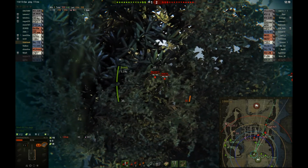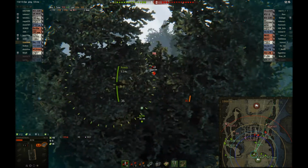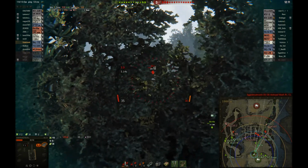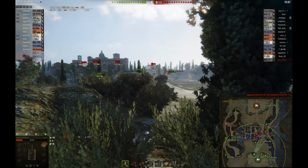Anyway, the best way to play a tank destroyer is 15 metres behind a bush. Sometimes it's a little bit hard to see the terrain to know whether or not you can hit a tank, but I just blindfired there hoping I might hit something.